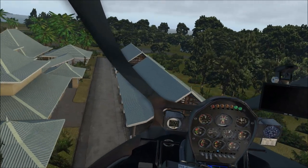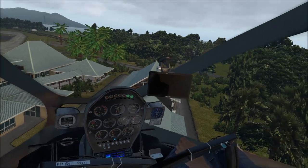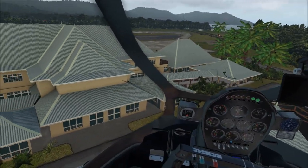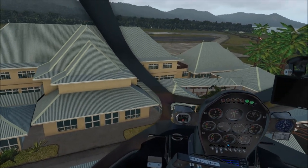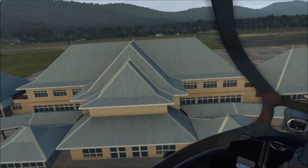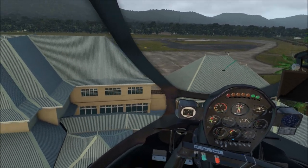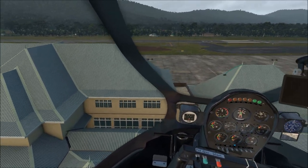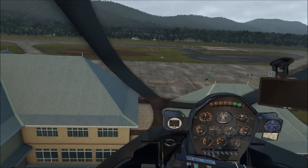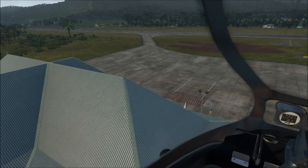And in the back, you've got these covered areas. I'm assuming this is probably for like valet parking and so on and so forth. But look at that. That is amazing. That is not something you see every day in the scenery. And as we visit some more of these islands here in Seychelles, you're going to see just as much love paid to other airports and other points of interest in this little island archipelago here.